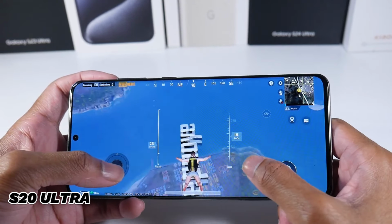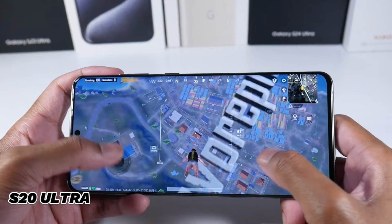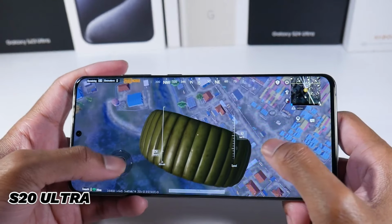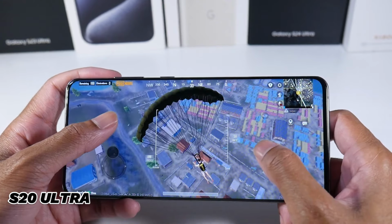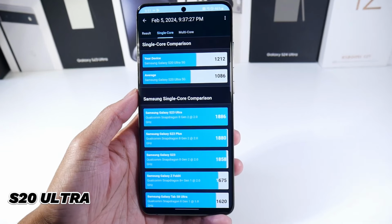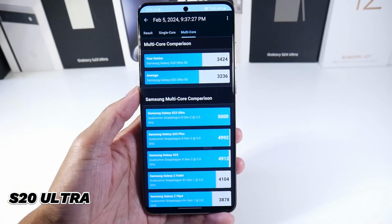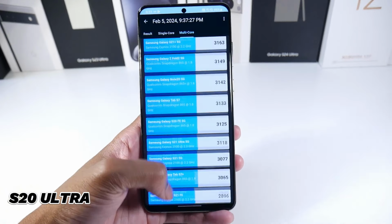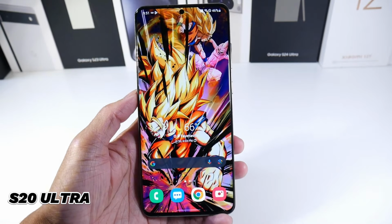Last update was Android 13, One UI 5.1. It's got the Snapdragon 865 on here. You also have micro SD card support, 128 gigs of internal storage, and 12 gigs of RAM. Performance is still excellent on this phone. You can still pretty much play most games. Like I said, PUBG ran really well on here, and I legit have no issues with performance on the Snapdragon 865 models.